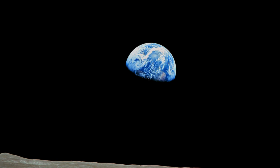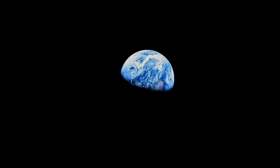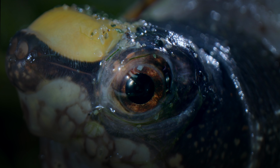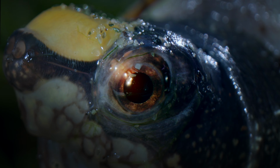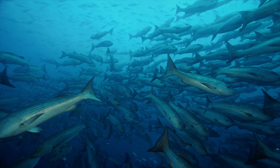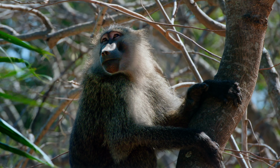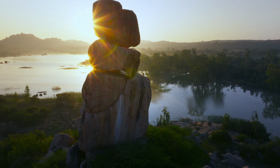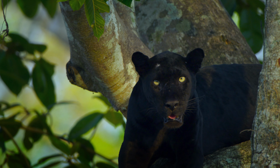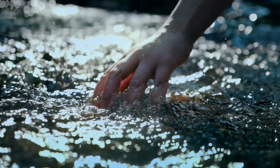Since this photo of Earth was taken from the Moon in 1968, we've lost almost 2/3 of the planet's wildlife. 90% of large fish have vanished, and more than 45,000 species are at risk of extinction. This loss of biodiversity brings our ecosystem out of balance, which affects all of life, including humans.